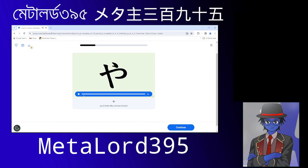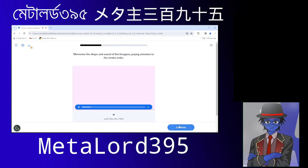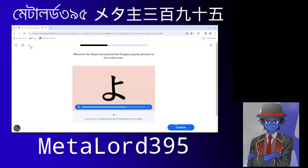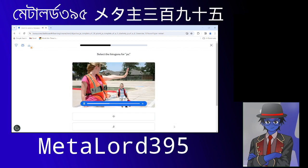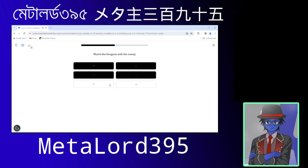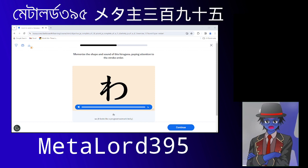Ya, ya. Let's continue. Yu, yu. Yo, yo. Now it says to match the hiragana with the romaji. So this is yu, yo, and ya. Wa. So that is wa.